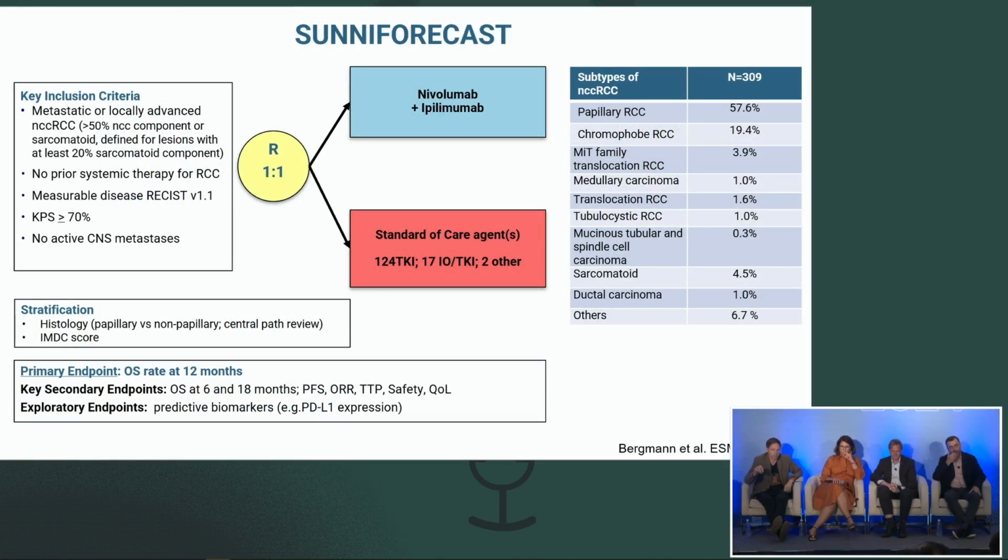So this is a German-led IIT presented at ESMO. Broad non-clear cell. You see on the table on the right about 60% papillary, 20% chromophobe, and then a handful of each of the other non-clear cells. Frontline therapy, 1-to-1 ipi-nivo versus standard of care, which was by and large TKI monotherapy, I think sunitinib/pazopanib, a handful of IO TKI, and you see the other stratification and data. They picked an interesting endpoint of a landmark OS at 12 months, which we can talk about.